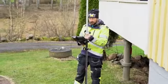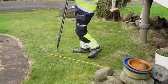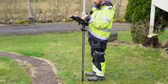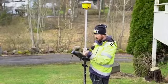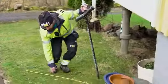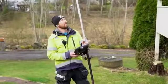Without tilt compensation, it is not possible to measure an accurate point close to a wall. The workaround is to place a tape measure on the ground from the foundation and 2 meters out. Then measure a point on 1 and 2 meters from the foundation. After that, you can calculate the actual point on the foundation in your Trimble Business Center office software.